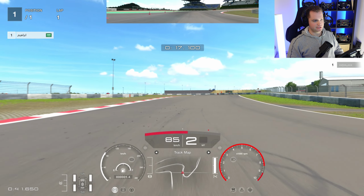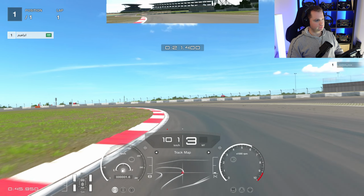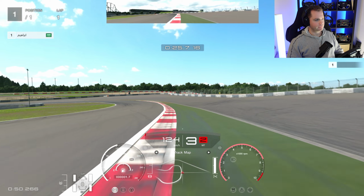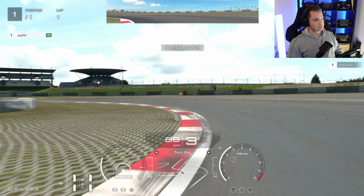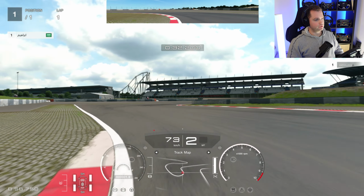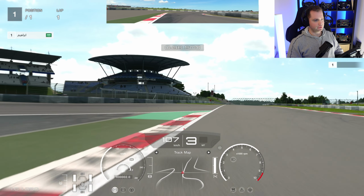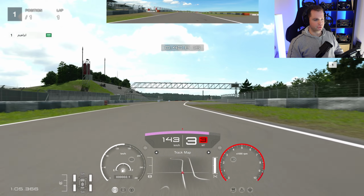Second gear, the car seems to slip out a little bit, that's not the problem. Third gear, okay, just a little tap on the brakes, nothing more than that. Is he going to downshift heavily? Not much. Okay, only in the corner he is downshifting into second gear, third on the way out. Okay, the car seems to be rotating really well, which is a good sign.